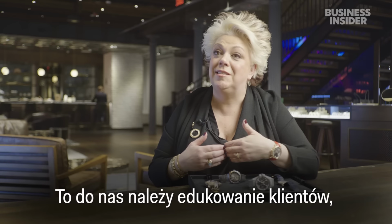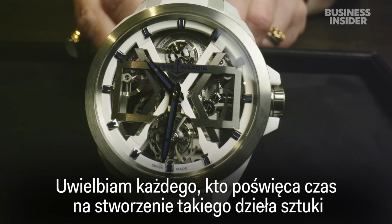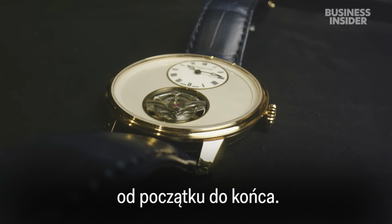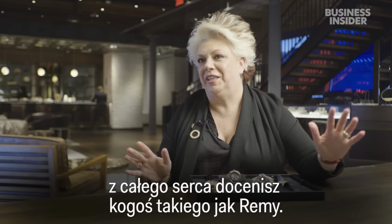It's up to us to educate the public when they walk through our doors on what other things they should have in their collection. I love anyone that takes the time to truly build an art piece like this from start to finish. I really believe if you love what you do, you're going to appreciate someone like Remy wholeheartedly.